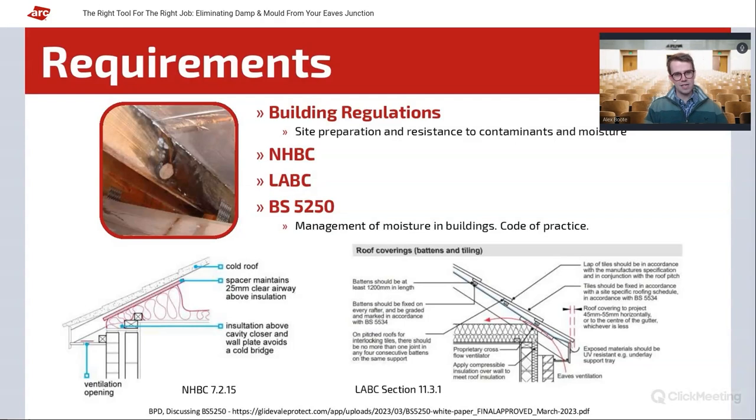And I think these images are really nice. That first one, I've got to give props to BPD for this one. So you can see that wet rafter here and some mold developing at the top in this home. And that just shows how significant that can become, and that is not going to be as strong as it should be and as it needs to be.